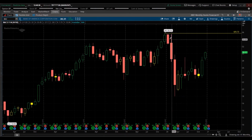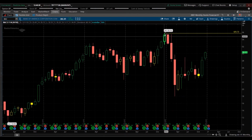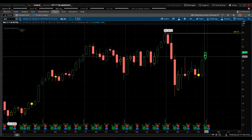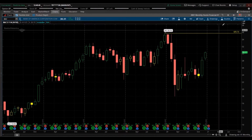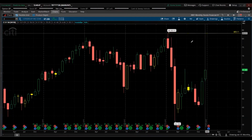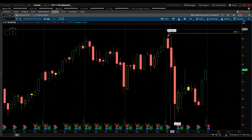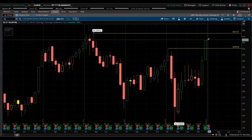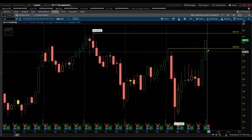Bank of America, all-time high was last year, and then we just missed it beginning this year, but we are not at the all-time high at the end of this year. Not so good for this stock. Citigroup, all-time high was the beginning of the year. We failed to take it out. Yeah, not so good. Goldman Sachs, all-time high for the year.